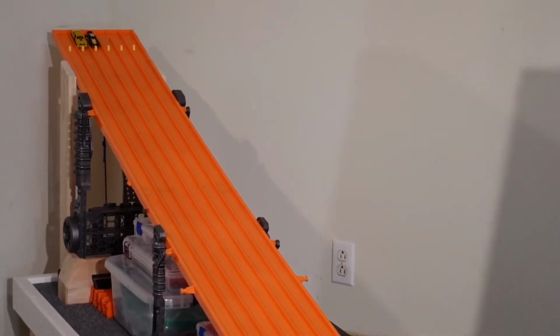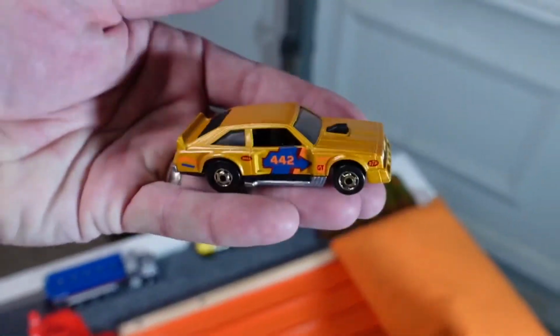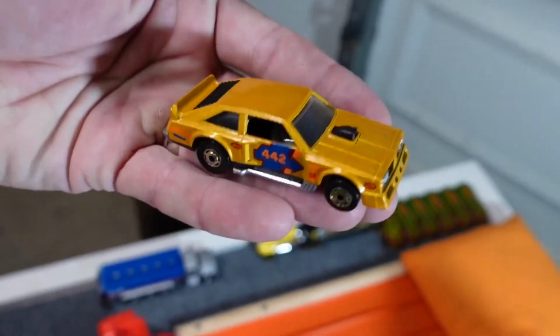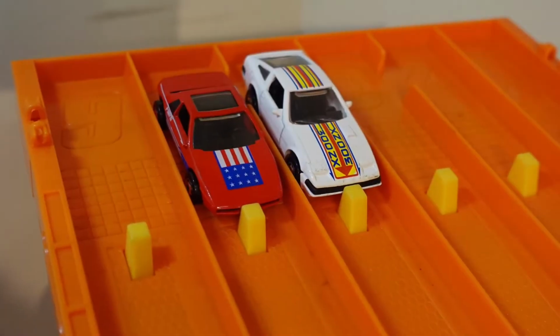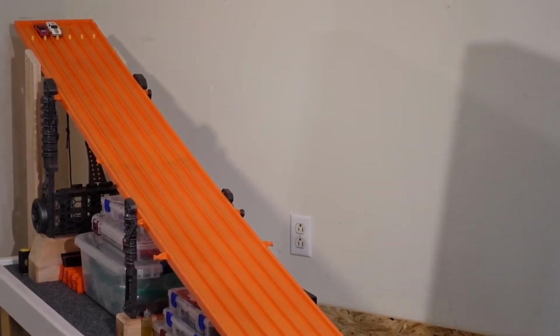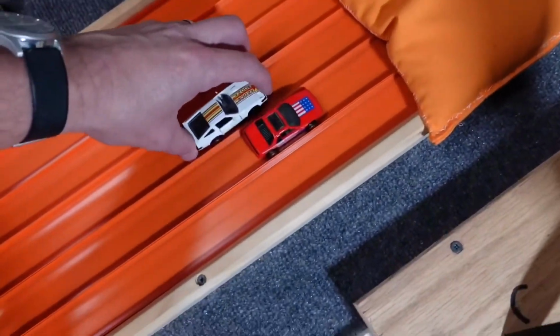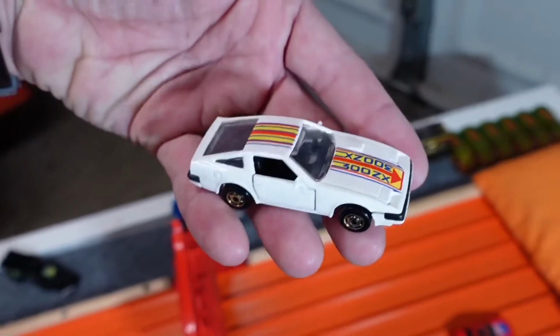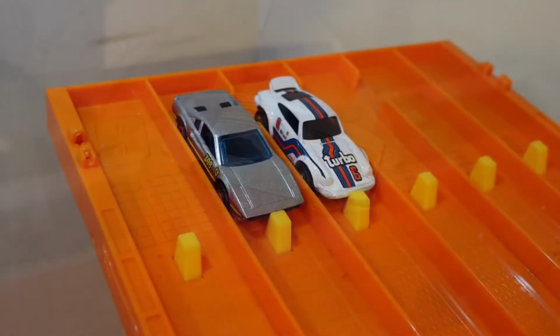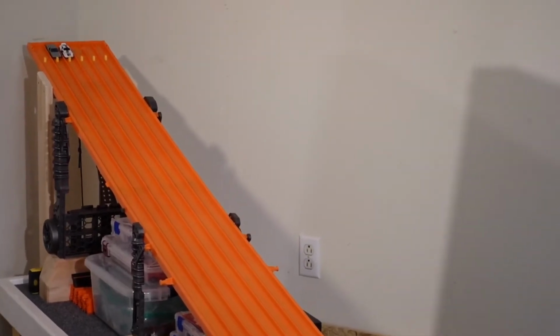On your marks, get set, go! Oh yeah. 4-4-2 putting the Porsche to bed. On your marks, get set, go! 300ZX. Bye-bye, Fiero. Moving on. On your marks, get set, go!